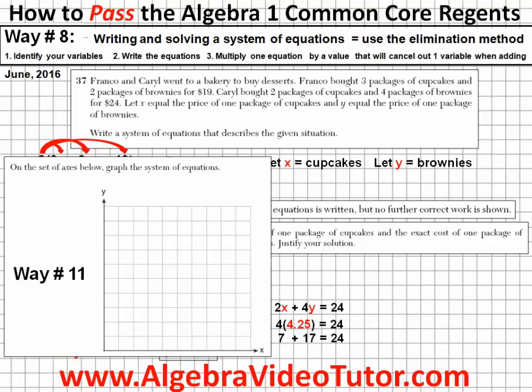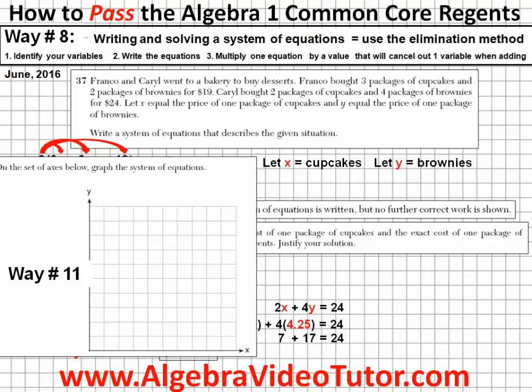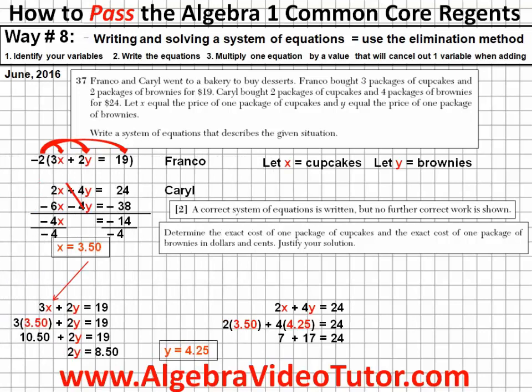Now that is actually a completely different concept. That's like way number 11. The focus of this video we're in right now is way number 8. So we're going to leave the graph part out of it. I want to focus on writing a system of equations and how to use those equations to determine the exact cost of something like they did here.